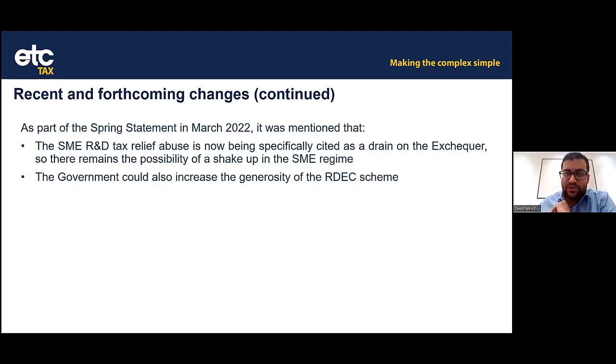There have been talks about just having one scheme, just having one regime, not having SME or RDEC, just bringing them both together. There have also been talks about enhancing the generosity of the RDEC scheme. Unfortunately, we don't have a crystal ball, and it's difficult to predict exactly what those changes will be. But in my opinion, the relief is here to stay. But because of the recent cases where aggressive claims have been submitted over the last few years, the government over time will make the rules more and more strict.